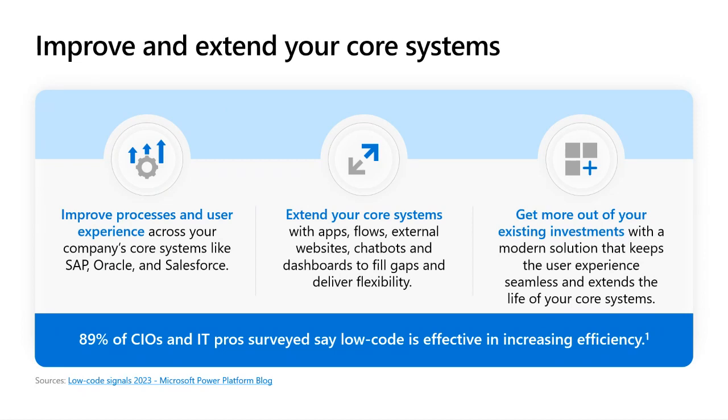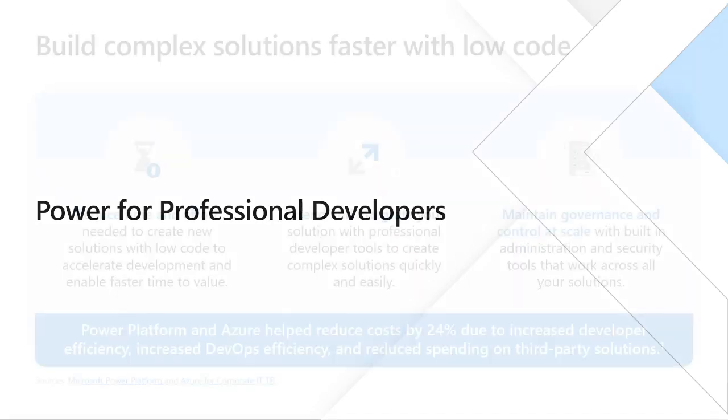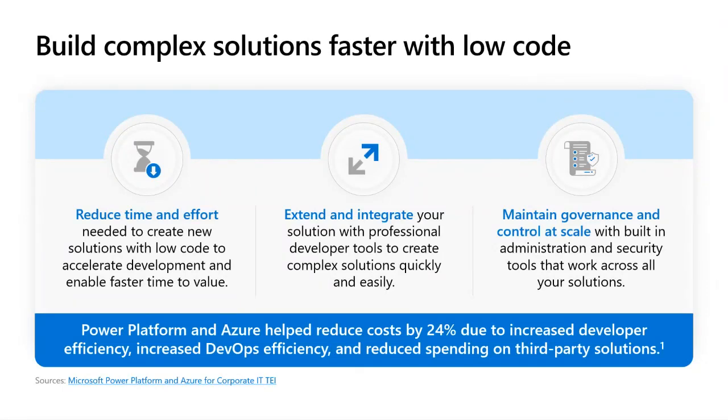Again, you look at the stats here, 89% of CIOs say it's also very useful, low code and no code, if more effectively increasing efficiency across your enterprise. So that's another reason to look at the Power Platform. But we also look at empowering the people that are going to develop a lot of your core applications, those professional developers. And those are the people in your community that are app devs, that are working to develop new applications, update and enhance existing applications you have today. And for them, there's a lot of value there.